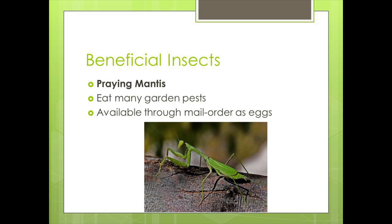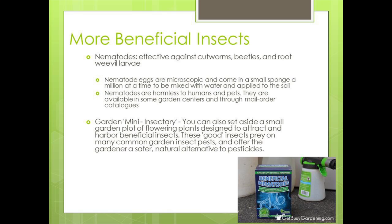And then there's also nematodes, which is a beneficial kind of worm to your garden. And it's really effective against beetle larvae. So if you have a problem with beetles, you can actually buy these nematodes from garden supply stores, and you set out a sponge, and then they are incorporated into the soil to combat beetle larvae. So it's a really interesting way to do that.